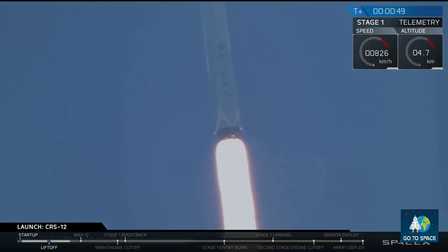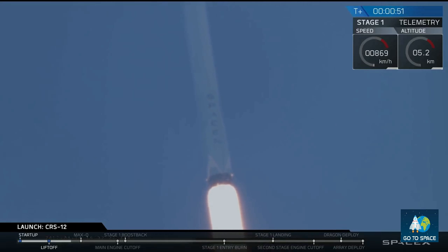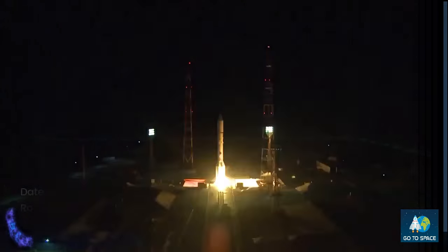Watching the Falcon 9 rocket carrying the Dragon spacecraft as it ascends through the atmosphere en route to the International Space Station.